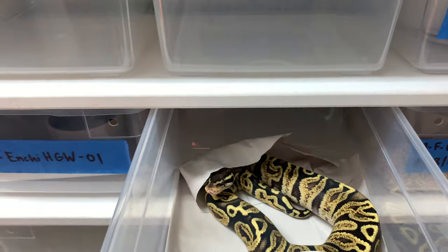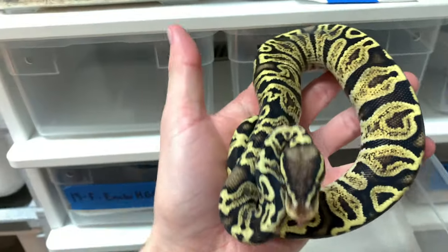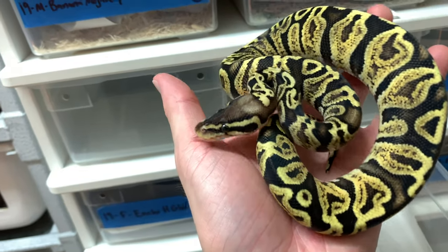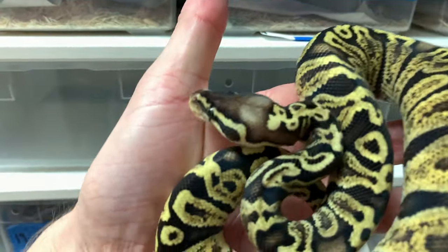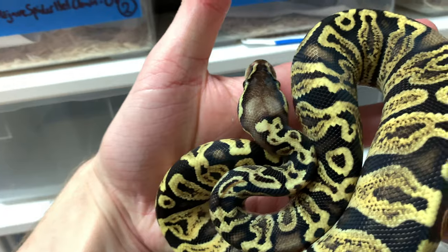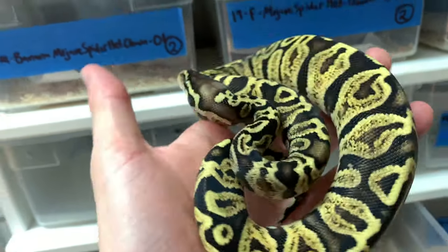I'll shout out since the last video, the pastel GHI het VPI azanthic. Awesome. I love her little neck mark right there. Kind of looks like a flower to me. Very cool.